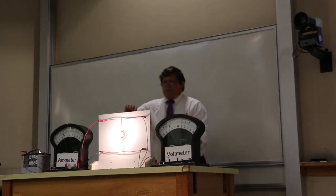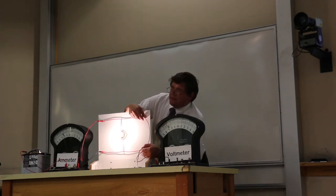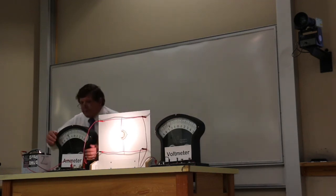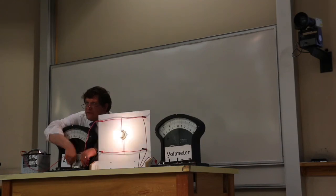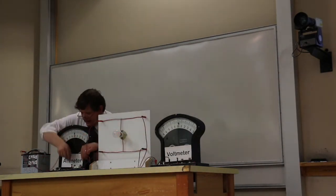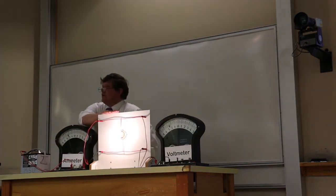Now watch the bulb while I connect that. Did the bulb get dimmer? No. No, it did not. It also didn't go off while I was connecting it. When I'm connecting an ammeter, I've got to disconnect it. I've got to break the line and shove it in so that all the current flows through the ammeter.